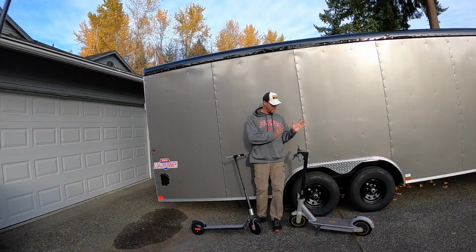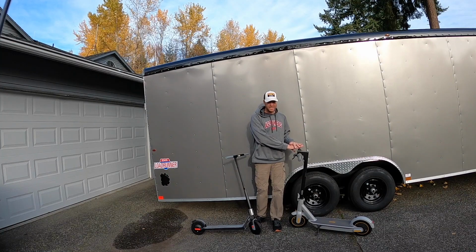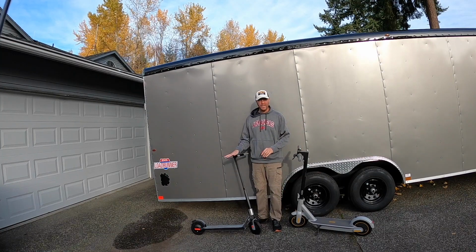Again, this is my review of the Segway Ninebot Max scooter and the Unagi E500 scooters.